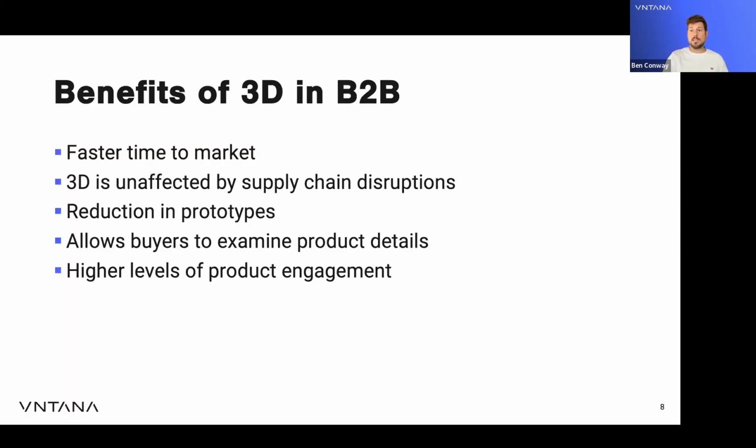All right, B2B selling, let's dive into it. So, benefits of selling 3D in B2B, a lot of you probably already know this. If you're already designing in 3D, which I think many of the people on here are, faster time to market. It's a lot easier to iterate on 3D files than it is on actual physical samples. So having a digital twin allows you to get to market a lot faster.